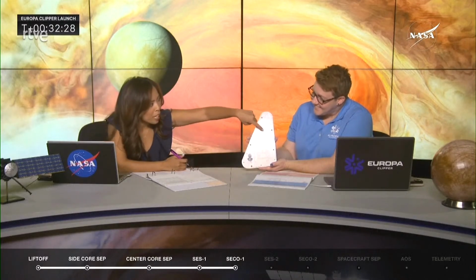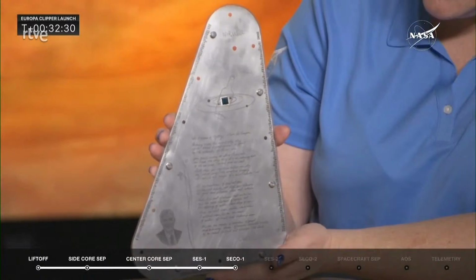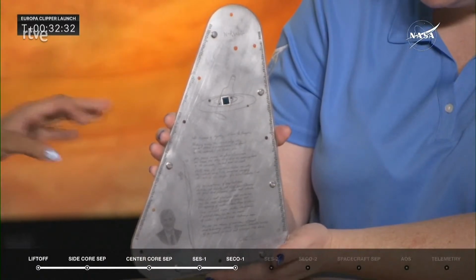And we told you earlier how the spacecraft's sensitive electronics are in a special vault to protect them from Jupiter's intense radiation belts. This is a piece, or a replica of a piece, of that vault. And as we said, it has U.S. Poet Laureate Ada Limón's poem engraved on it, but also we wanted to point out this. This is a part of NASA's Message in a Bottle campaign. Can you tell us about it?